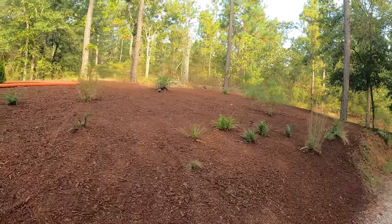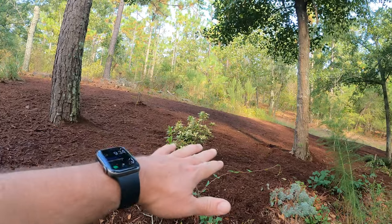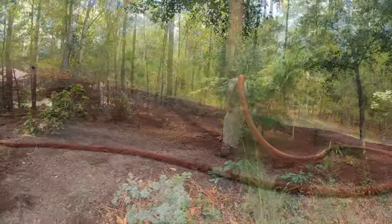Oh my goodness, I was just telling Patrick, now we just need more plants. But I don't know, with the deer problem, man, we're just gonna have to learn together. Because so far, as you can tell, we had a lot more plants up on this hillside, but the deer had other ideas.